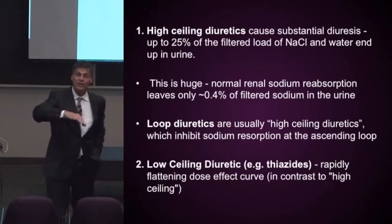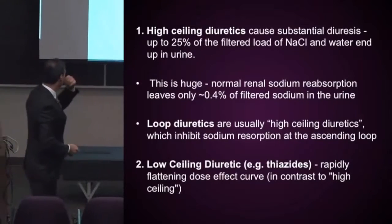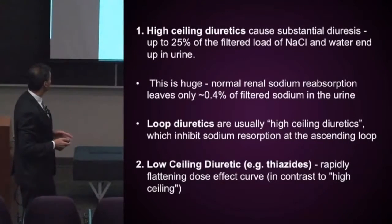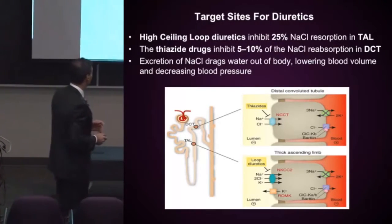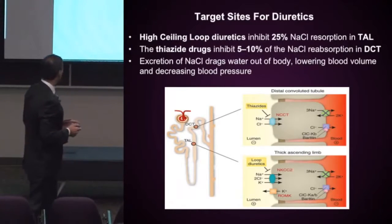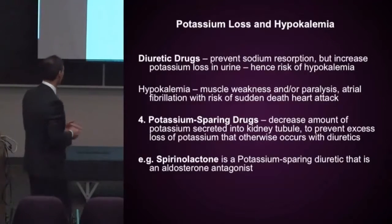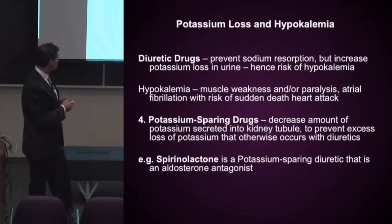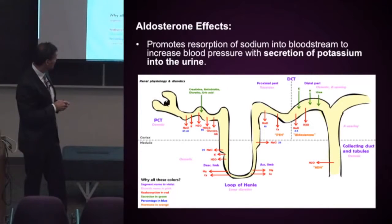And if you give higher and higher doses, the effect actually plateaus, because that particular pump really is only responsible for 5, 10, maximum 15% of the sodium resorption, usually 5 to 10%. So the high ceiling loop diuretics can inhibit 25% of the sodium chloride, whereas the thiazide drugs, which are low ceiling, are inhibiting only about 5 to 10% in the distal convoluted tubule. And you can get potassium loss. So there are those potassium-sparing drugs like spironolactone. They decrease the amount of potassium secreted into the kidney tubule to prevent excess loss of potassium that otherwise occurs with diuretics. And remember, as I pointed out before, here's the aldosterone effect here, increasing potassium excretion.